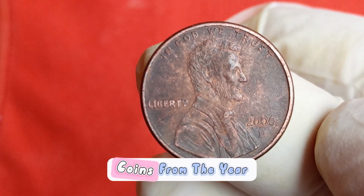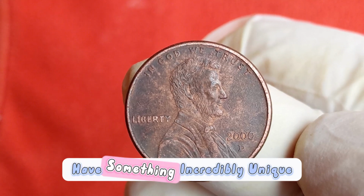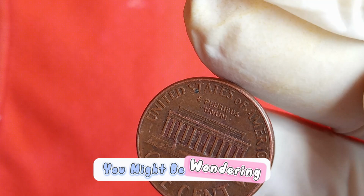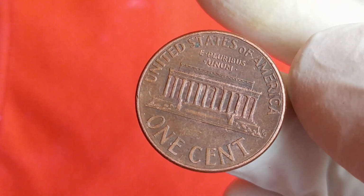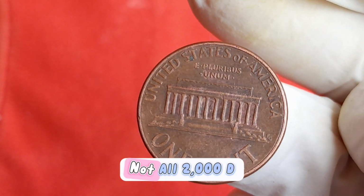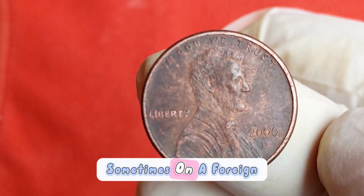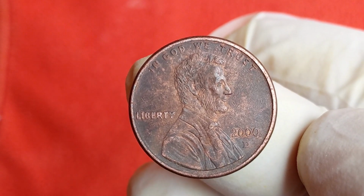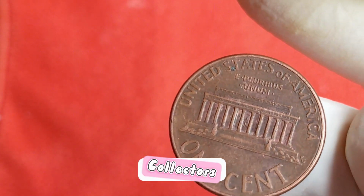While most people think coins from the year 2000 are common and not worth much, a very small number of these have something incredibly unique, and that's what skyrockets their value. You might be wondering, what could possibly make a penny from the year 2000 worth hundreds of thousands of dollars? The answer lies in a combination of factors. Not all 2000 pennies are valuable, but a select few have mint errors or are struck on the wrong planchet, sometimes on a foreign coin blank or with a dramatic die error. These rare minting accidents make the coin unique and extremely desirable to collectors.